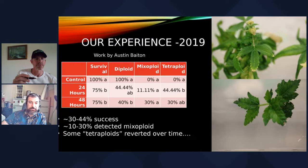Can I interrupt again for a second? Yeah. Since we're talking about breeding, an important part of that is culling out weak plants. Would you correlate what's happening here with it naturally culling out the weaker plants, or is it just that some plants don't like the treatment?